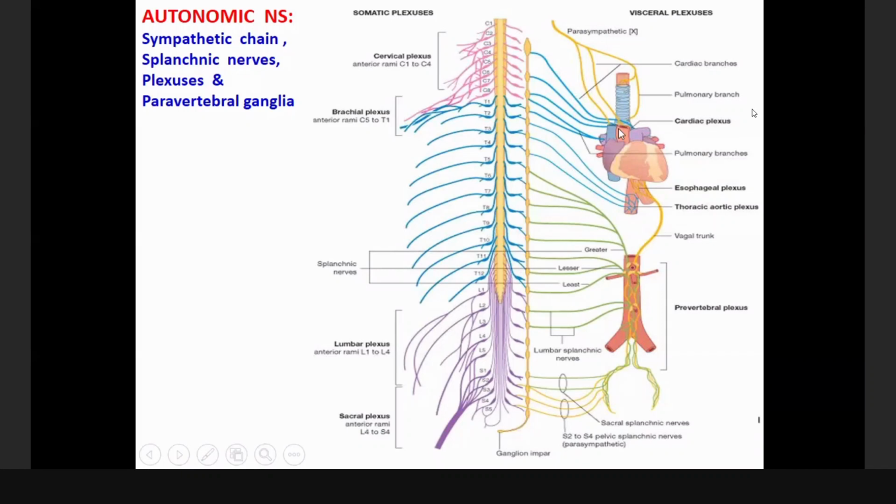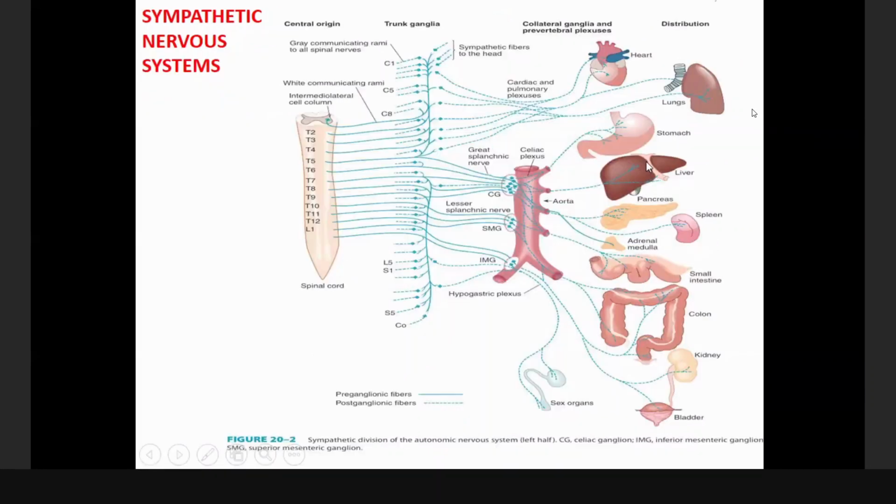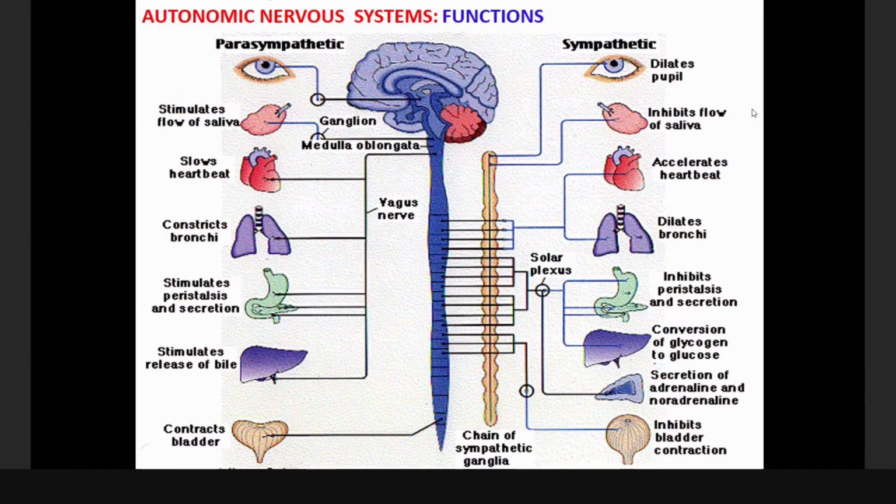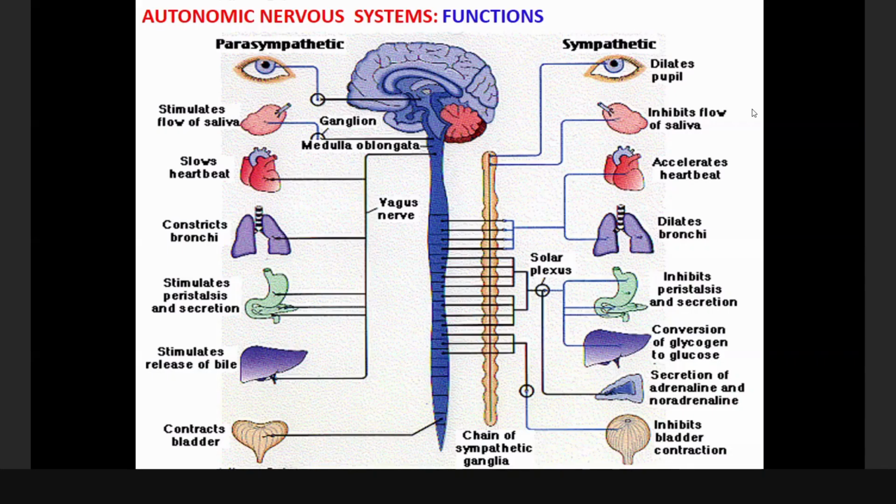For example, let's look at cardiac plexus. It is formed by sympathetic portion and parasympathetic portion. It's meant to supply the lungs and the heart. This is the same thing we have seen so far. Let's go to the cardiovascular system. You see, this is what we have seen so far.